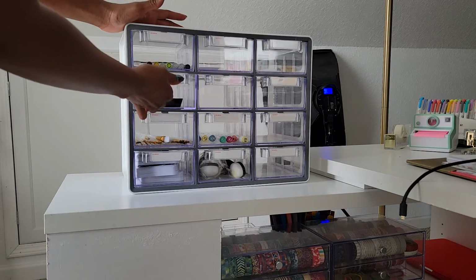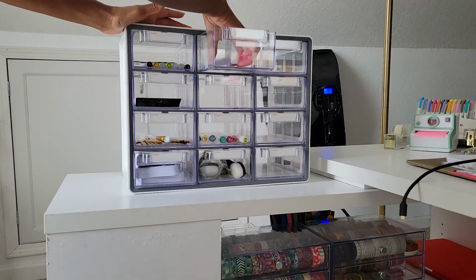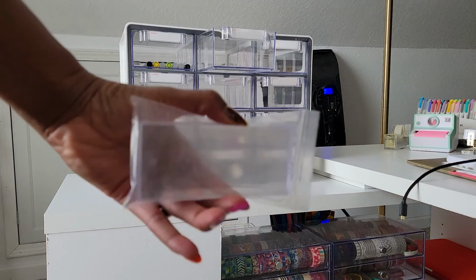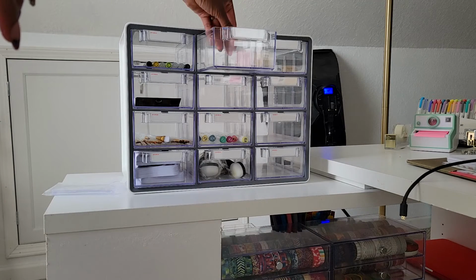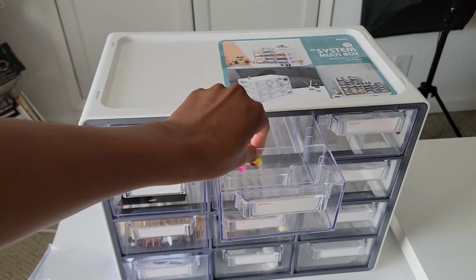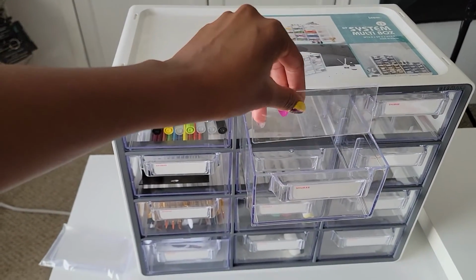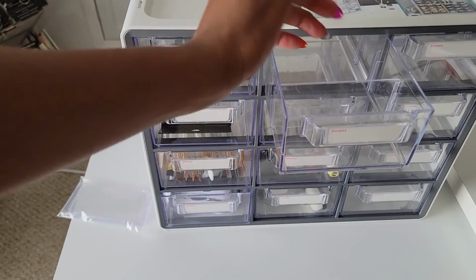It has labels that you can put in slots on each drawer. And also each drawer has slots that you can place dividers in, and they supply you with dividers that you can use within these drawers. And so it really just helps me to have more of that stuff handy underneath my desk, but not floating around somewhere where I can't see it and it's disorganized.